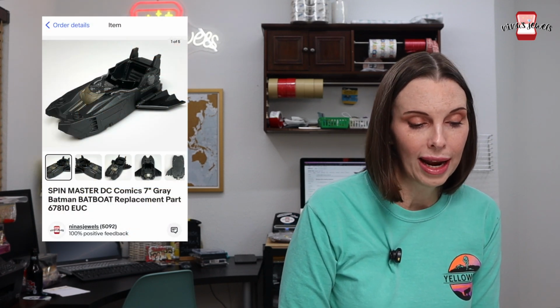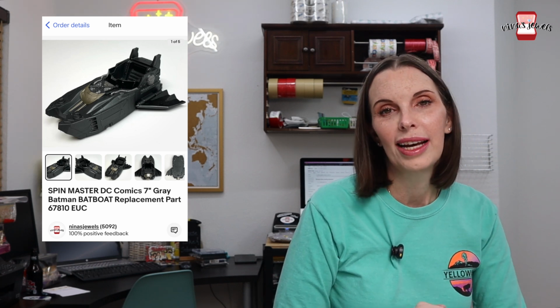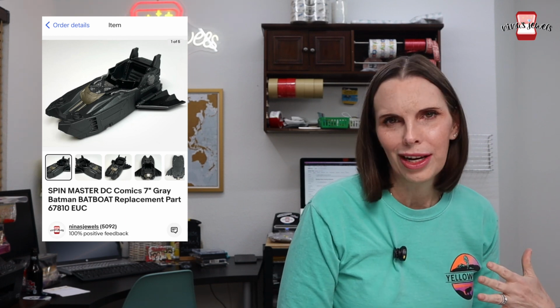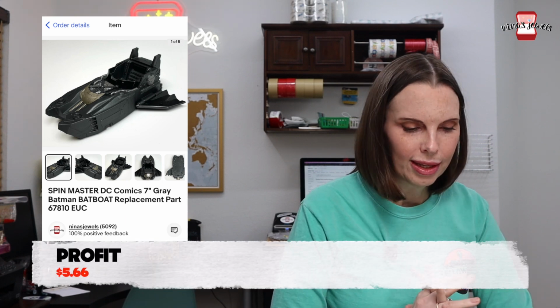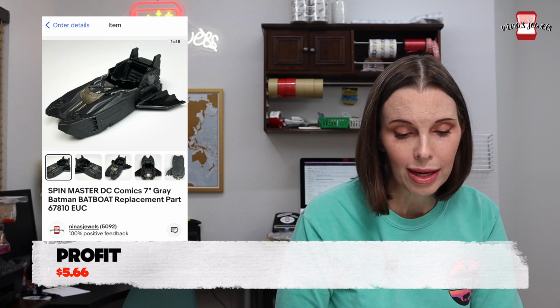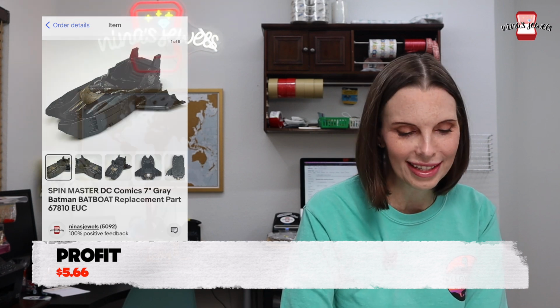Next up was a Spin Master DC Comics gray Batman bat boat. So this was a replacement part. It didn't have all of the weapons or the action figure that went with it. It was just the actual bat boat. We got this in a thrift store toy bag. We paid 43 cents for it and it sold for $13.99.